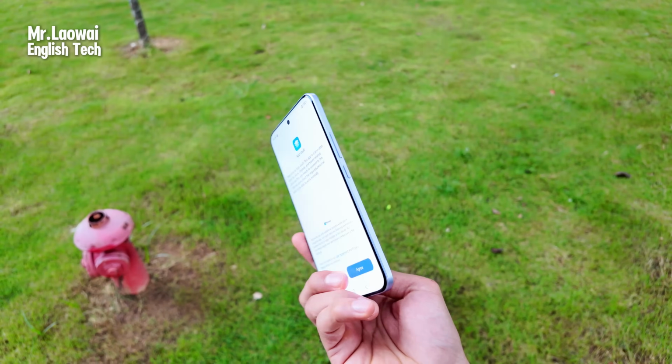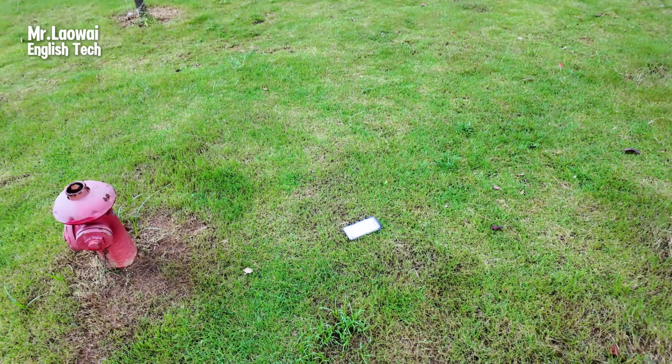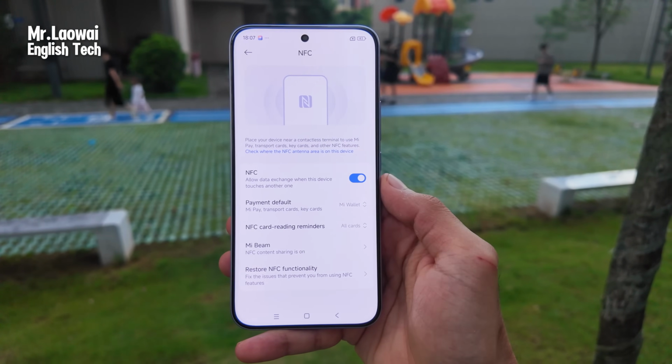On top, it's protected by Xiaomi's Dragon Crystal glass, which is stronger than standard Gorilla Glass, giving extra durability. For audio, you've got stereo speakers with Dolby Atmos, Bluetooth 5.4, and NFC.